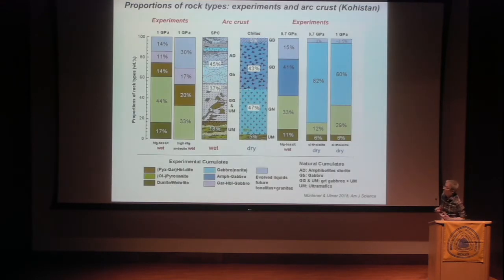So that inspired me to compare natural data with experiments even more. What you see here are arc sections from Oli Aguts' paper in 2014. These are hydrous experiments at 1 GPa, and these are dry experiments at 7 kilobars and 10 kilobars, not GPa, and these are wet ones at 7 kilobars. And the proportions that were estimated in nature fit quite nicely to the proportions that can be produced by experimental petrology. So yes, there is some hope.